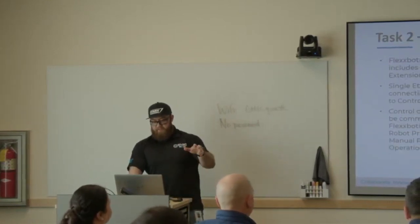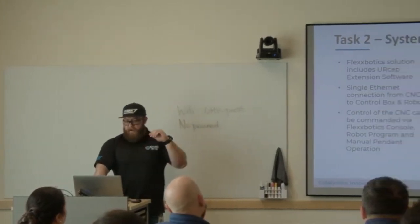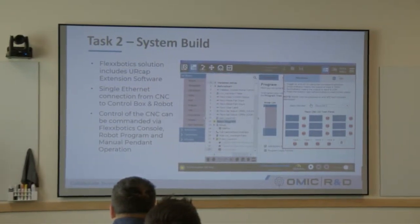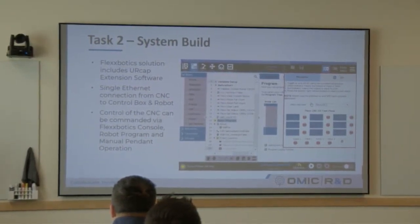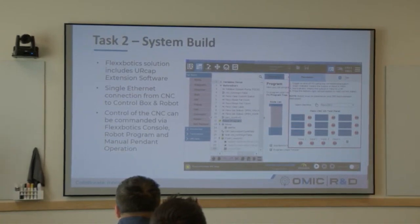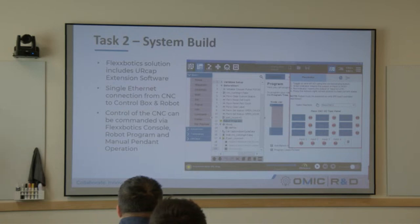And then this is the Flexxbotics side. In addition to the software they provide, if you've programmed it all within the UR ecosystem, they have these libraries that they call URCaps, and they're basically feature and software extensions that you can plug in. To me, it feels like downloading an app from an app store. So it adds features within.